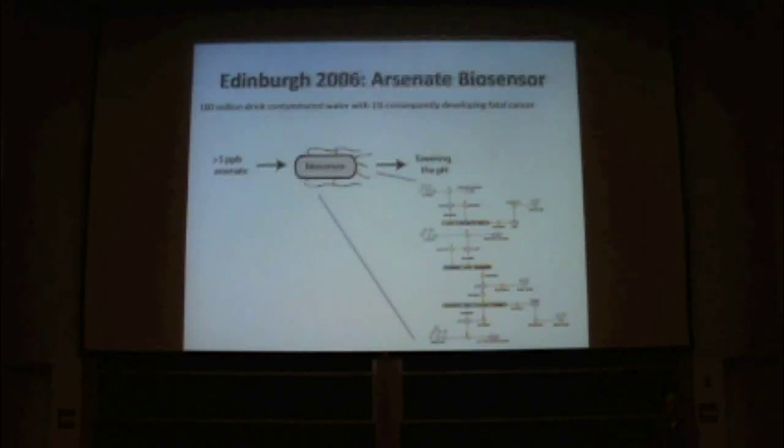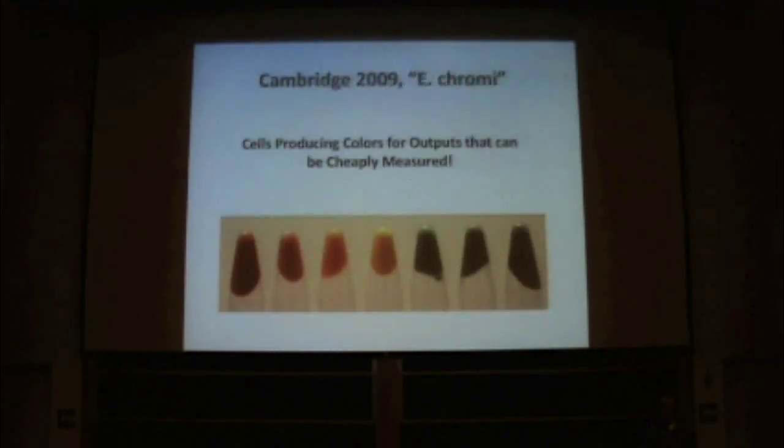So this team from Edinburgh wanted to use E. coli, and they built a pretty sophisticated genetic circuit that would sense arsenic all the way down to 5 parts per billion, and then execute through the circuitry a response that lowers the pH. So then you could measure that lowered pH and say, okay, this well water is contaminated with arsenic, you shouldn't drink it.